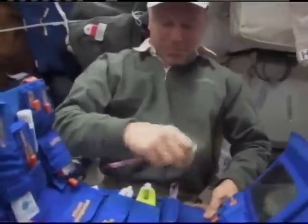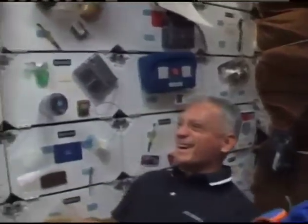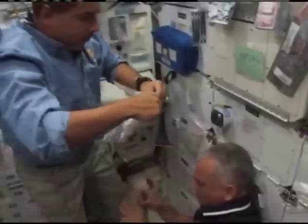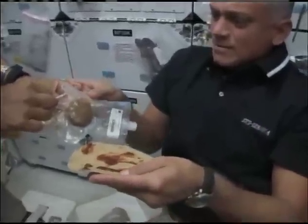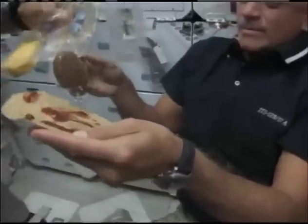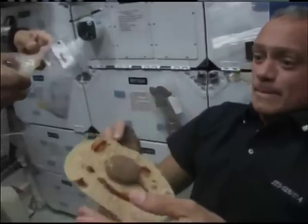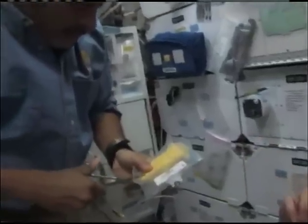Okay, Houston, Discovery, welcome to our Flight Day 12 highlights. On the mid-deck this morning, a specialty of our crew is these breakfast burritos made by Danny Olivas and Jose Hernandez. You can see it's a little tricky in zero-G, floating all the ingredients into the tortilla, but, oh, that is a smiley face. I see that one now. Danny made a smiley face. Anyway, then we put the eggs on there and eat them.